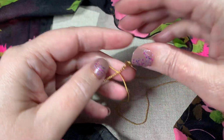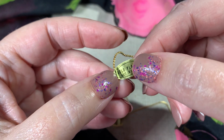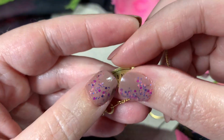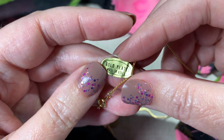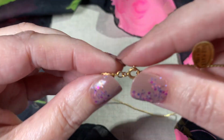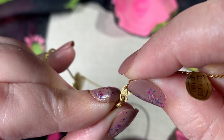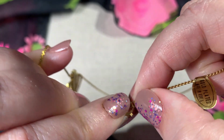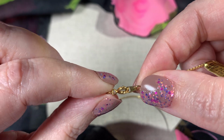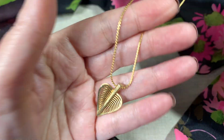Oh, Donna, this has a tag. It tells that it's gold plated. That's nice. Made in Korea. A lot of stuff made its way over here from Korea, and a lot of it's gold plated. It's probably got a marking on this as well, but it's usually marked on the clasp.